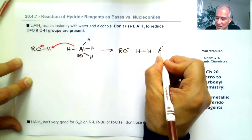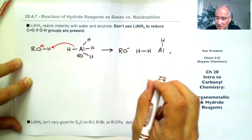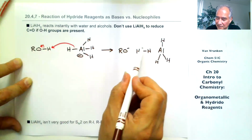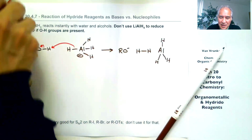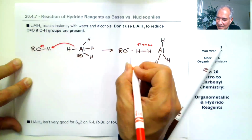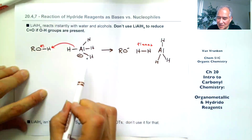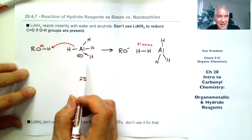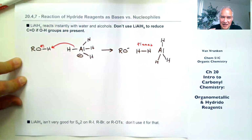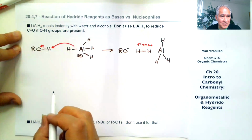According to this arrow pushing, I'm going to generate hydrogen gas. If you add these reagents fast enough, you'll generate so much heat that the hydrogen will burst into flames. I'll just write flames here. So if it gets too hot, the hydrogen gas ignites and you'll start a fire. So don't ever expose tetrahydroaluminates to any solution or any gas phase that contains water vapor or water molecules.